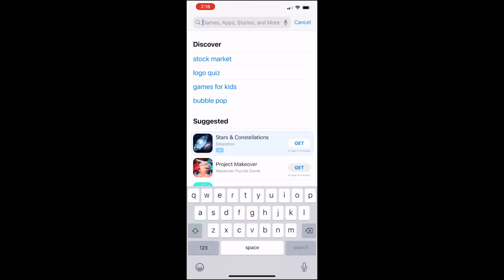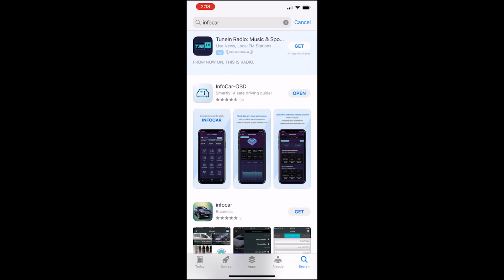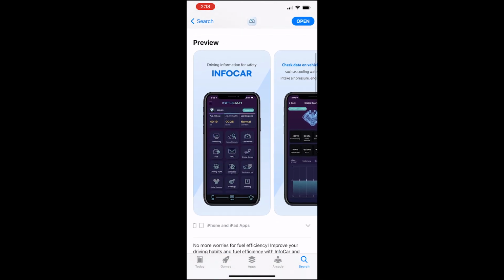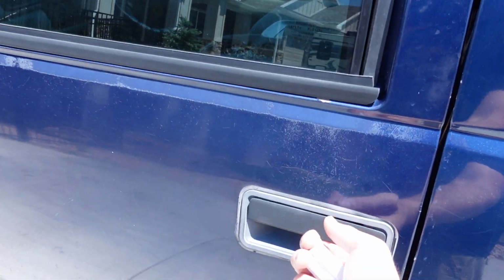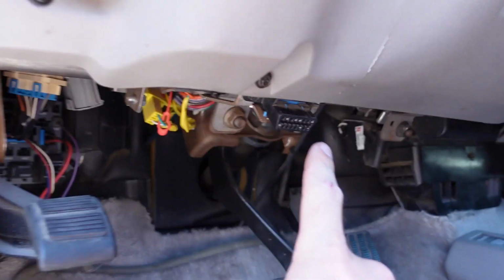So the first thing that you want to do is go to your app store and search for Infocar, and the app should look something like this. Once you've got it downloaded, the next thing you'll do is go out to your vehicle, open the door, and search for the OBD2 connector, which is usually underneath the dashboard within about 1.5 feet of the steering wheel.